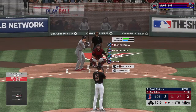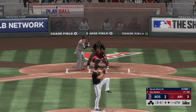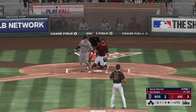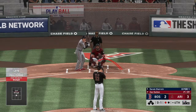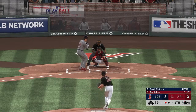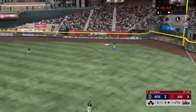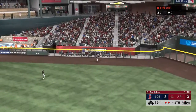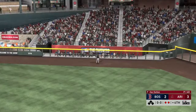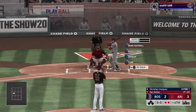Now batting. Stepping up to the plate, Derek Dietrich. He's 0 for 1 thus far. And he fouls this one off. We're in the 4th. 3-2 is our score. Hit in the air to right field. After it is Marte. He makes the play. Really had to hustle to get to that one. 2 gone now. So 2 gone now here in the Red Sox 4th.